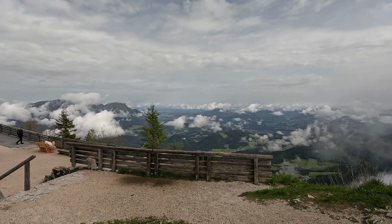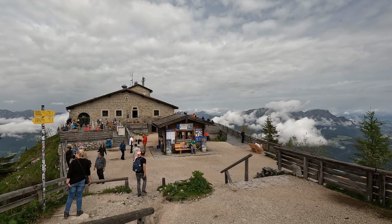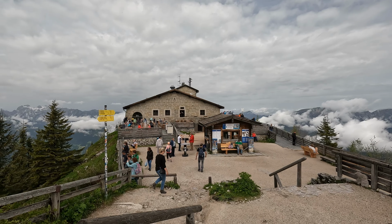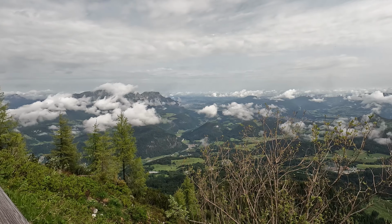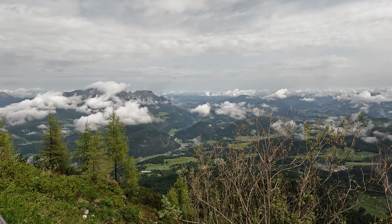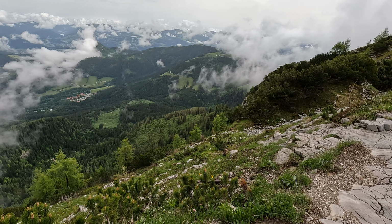The Kehlsteinhaus, known in English as the Eagle's Nest, is a mountaintop retreat built for the Führer of Germany back in 1938, located in the southern tip of Germany in the town of Berchtesgaden. It is one of the few remaining buildings in the private estate for the party elite of the time. Secluded and high up, the Eagle's Nest boasts excellent views of the landscape it surveys, all while sitting in luxury.